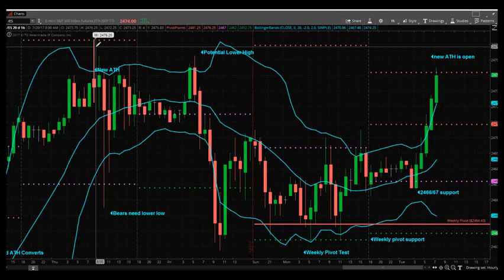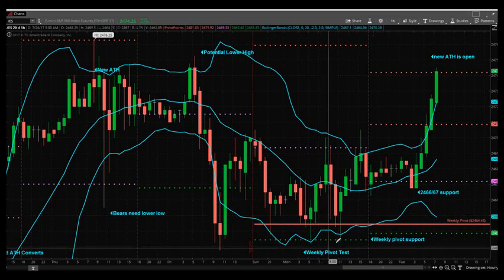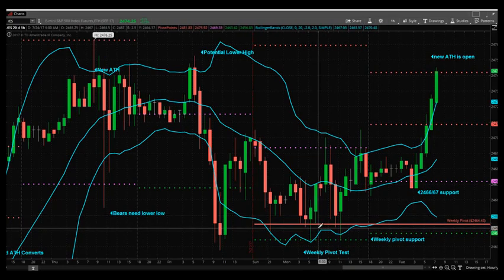So as we head through the day, the key is still the weekly pivot. Early in the week, you get a test of the weekly pivot that holds. As long as that stays the case, it's advantage bulls and it's buy the dips through the week.